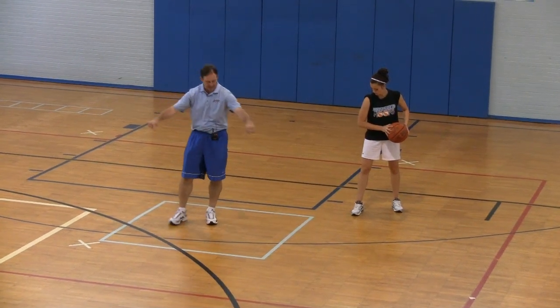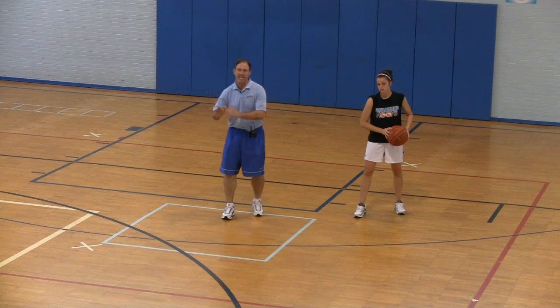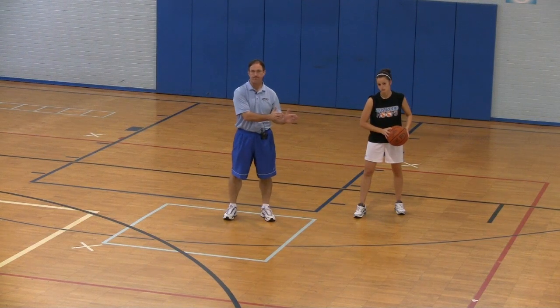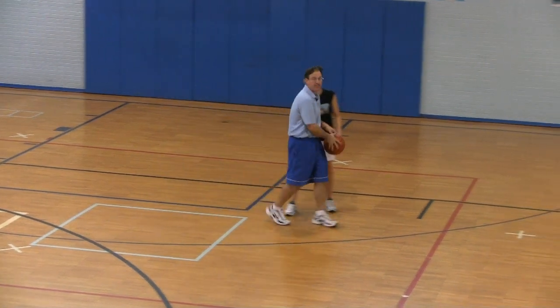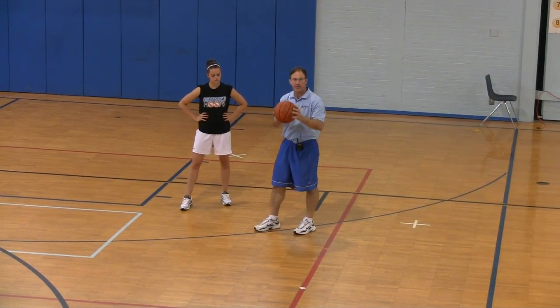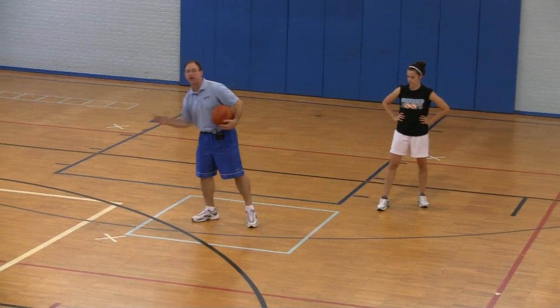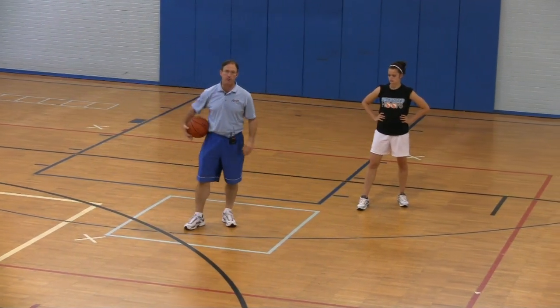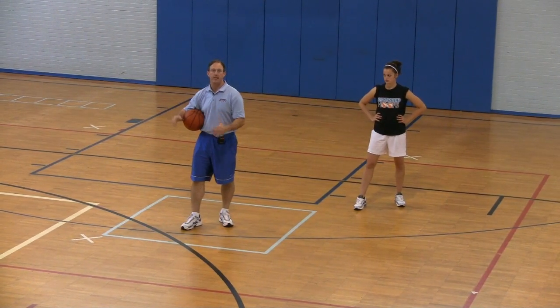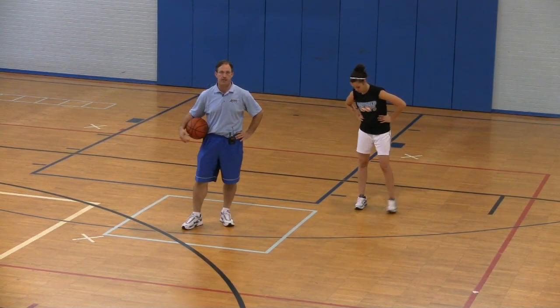We're asking our wings to catch it inside this box to get in a habit of not catching it too far out. If they catch it outside the wing box, we tell our wings to use their dribble effectively to get back to the wing box so they can get back to that good 45-degree passing angle into the post and also create an offense that's more manageable and with good 15 to 20 feet apart spacing.